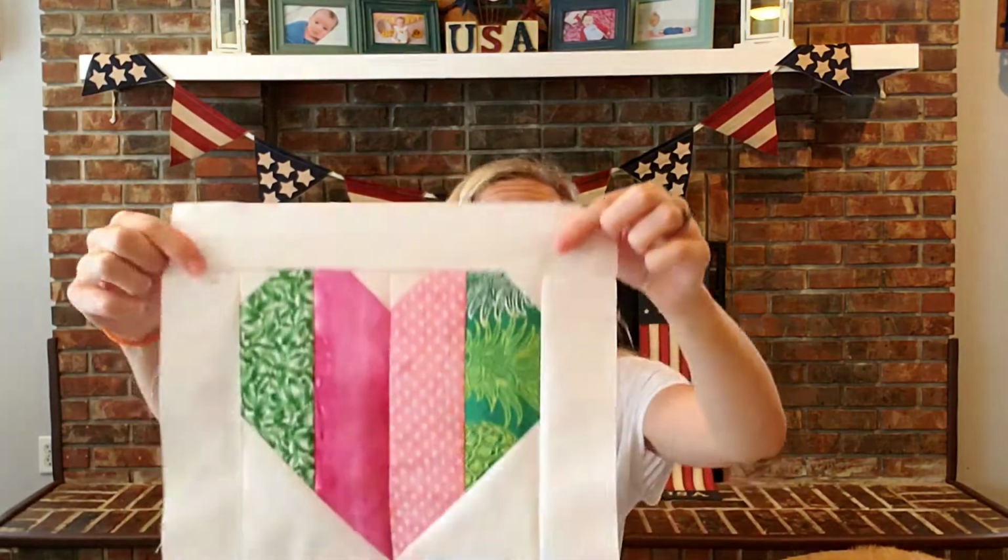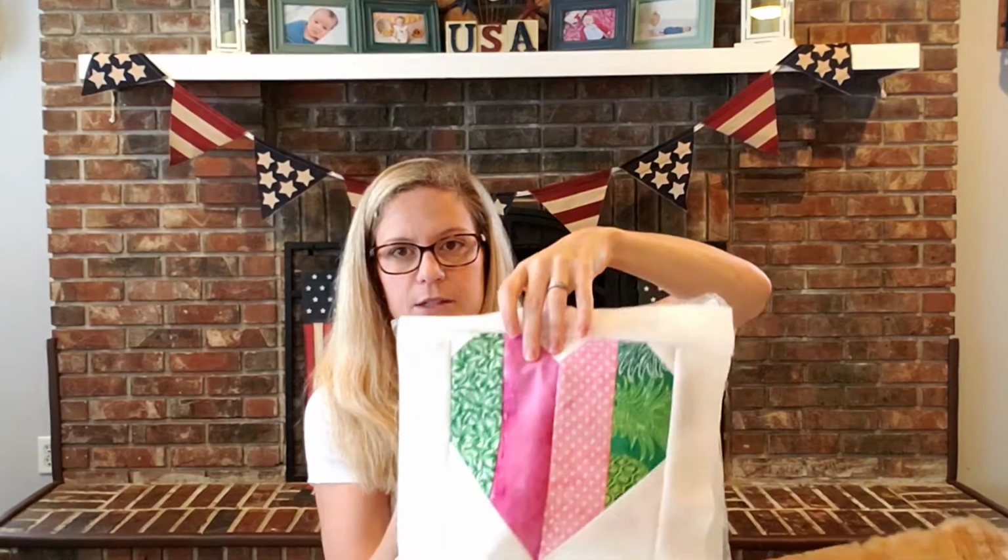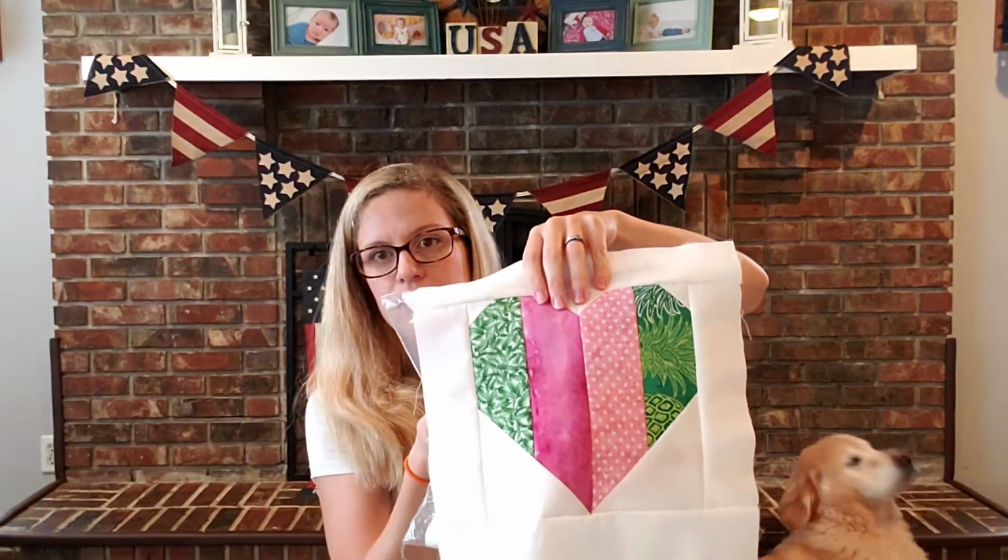I did go ahead and make an extra block, which I will turn into a pillow. I have the filler, the 12-inch size. I just need to do the backing. I do want to quilt the top similar to the quilt and then finish that. Because I have a rocking chair in my baby's nursery, and it's really sweet to have that sitting on the rocking chair while the quilt is hung over the side of the crib. So I think that'll be really cute.